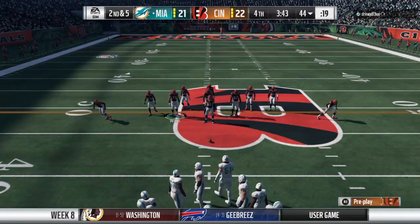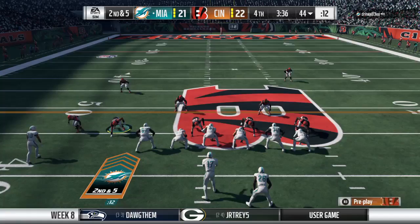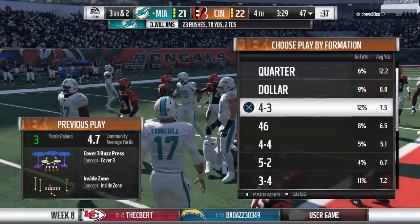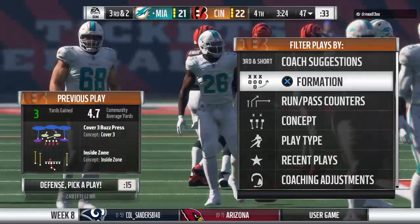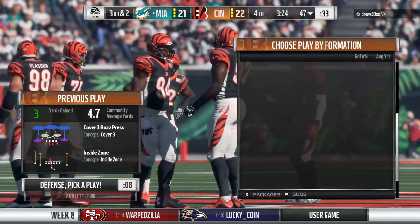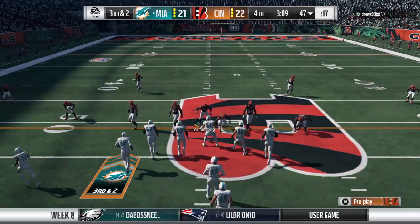Under four to go now as the clock runs and they come up on second down. They'll run it now out of the gun. And a minimal gain here as he's up to about the 47-yard line. Give him three on the play. And all of a sudden here, it's third down. This is third and two. Maybe the biggest play in this football game.